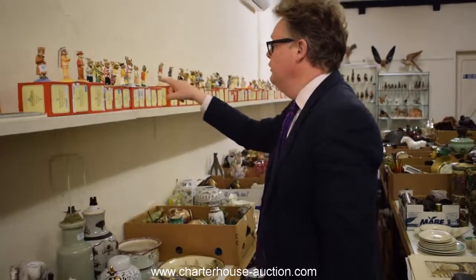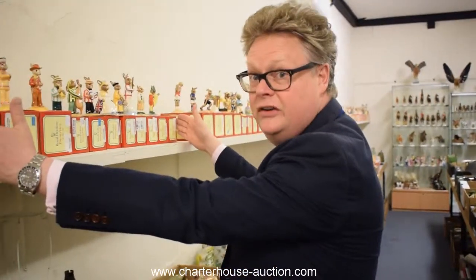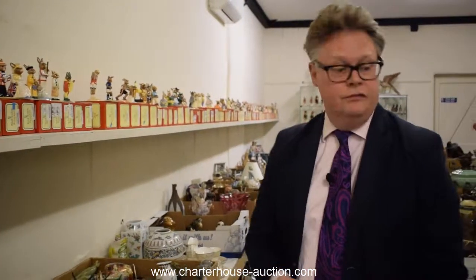We've got a huge selection of, I don't know if you see them, I think they've been breeding in here, the Royal Doulton Bunnykins. They're all in big lots. This is lot 806. You're getting 11 Bunnykins. They're probably all related, aren't they? So for 11 Bunnykins like that, probably around about £100, £150.